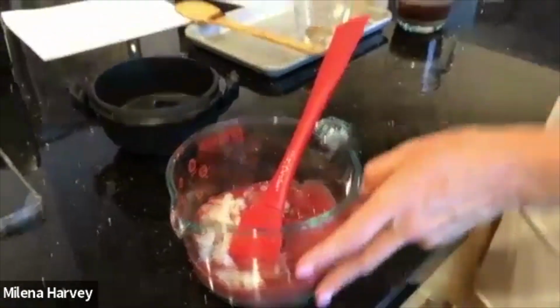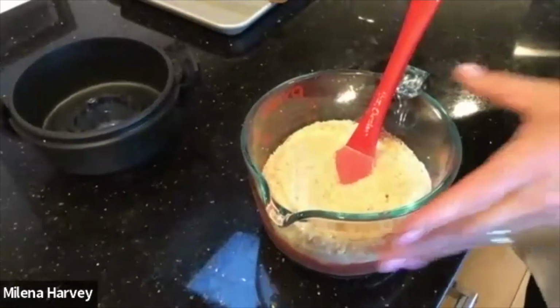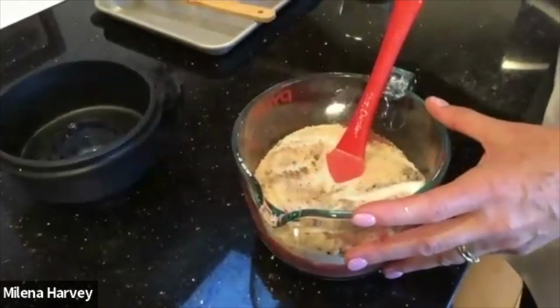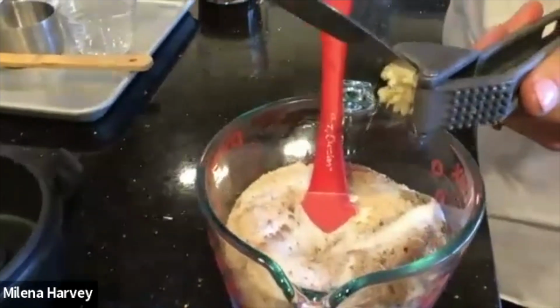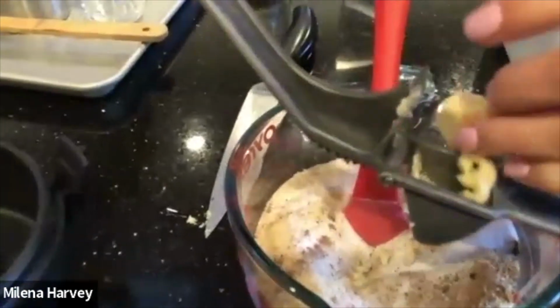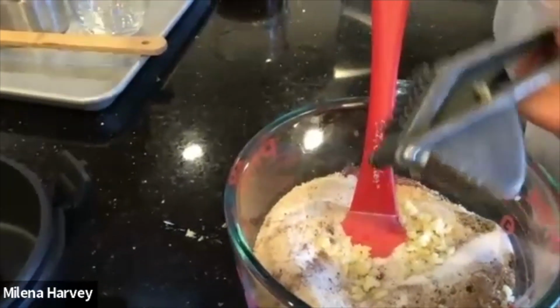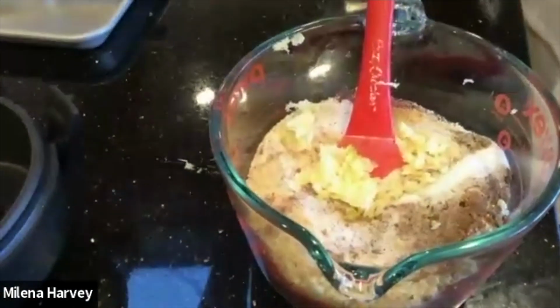We're going to put the 1 cup of the breadcrumbs in. This is my allspice, my pepper, and my salt. So we're going to put that in there, and of course garlic. You need to have garlic in your liver dumplings for the flavor. So you squeeze it through the garlic squeezer and pour about half of the broth in.